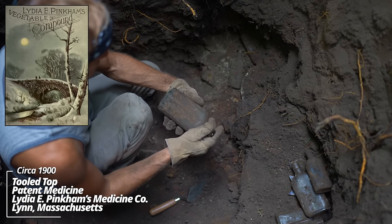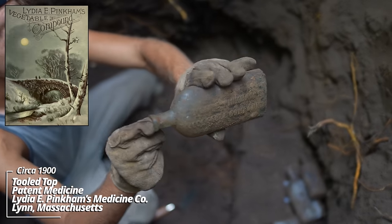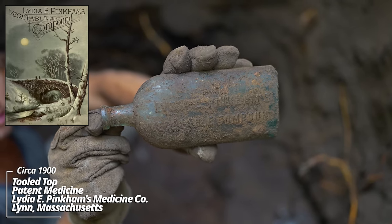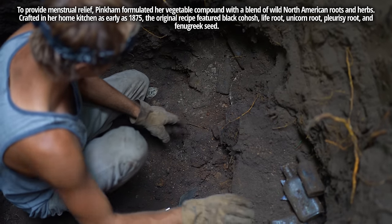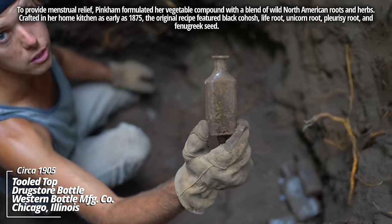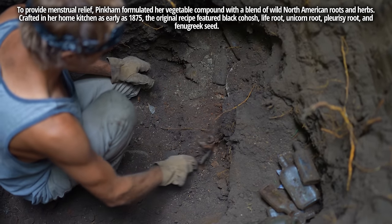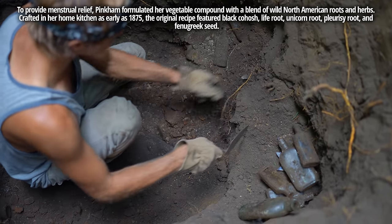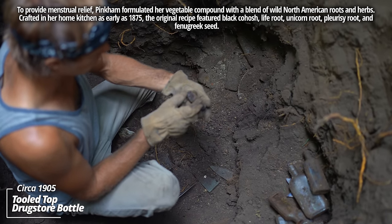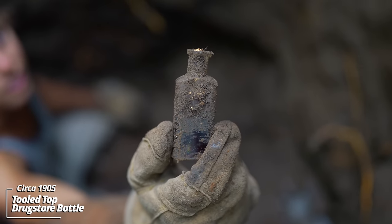What do we have here? Lydia E. Pinkham's Vegetable Compound. It's full of groundwater. I find a lot of these. It was a female remedy, so there's likely a female living here in the household. And another prescription bottle made by the Western Bottle Manufacturing Company. And another prescription bottle. This one still has some contents in it. I'll make sure not to dump that out. This stuff usually reeks.